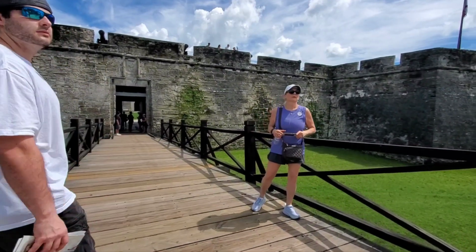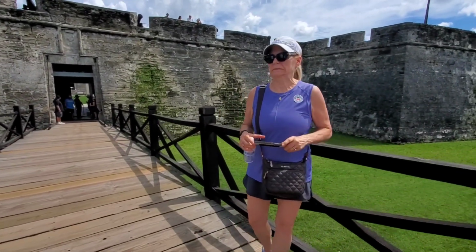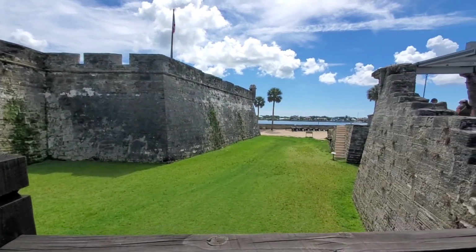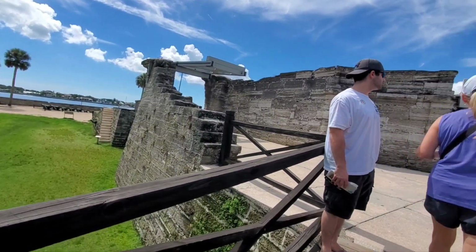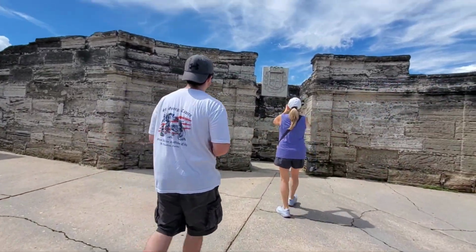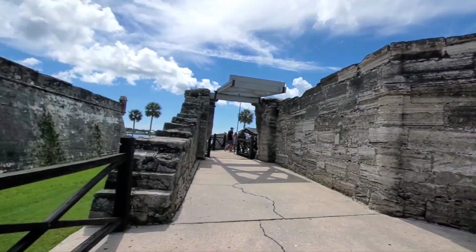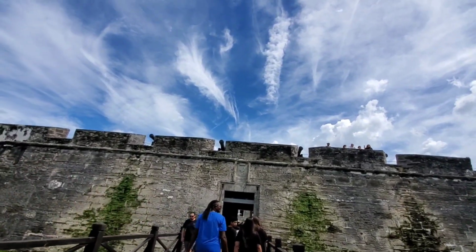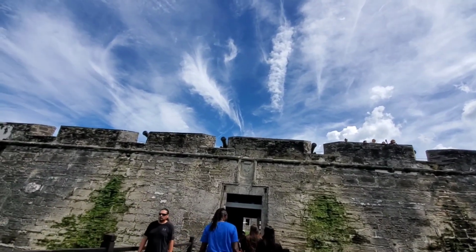All right, so start the narration. What is this place? This is the St. Augustine Fort? A different name. We are right now at the drawbridge. Okay. There you go.